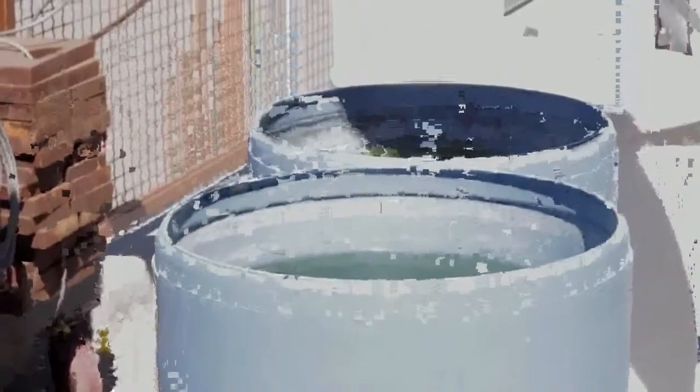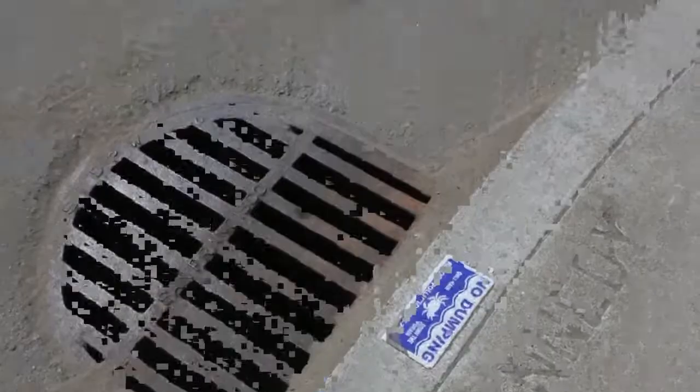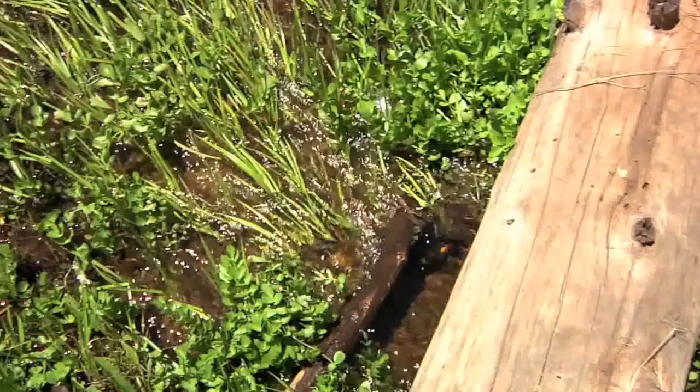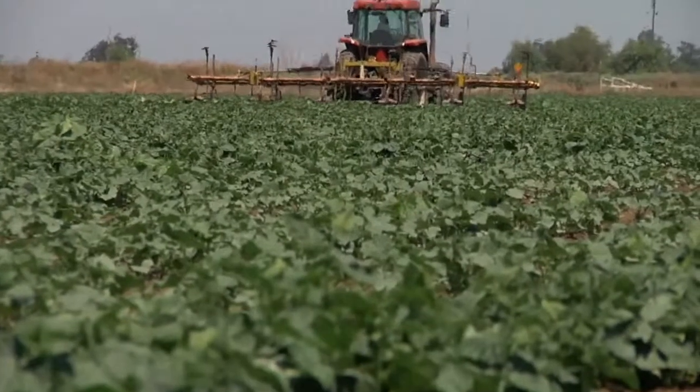local water sources. Through a combination of water recycling, stormwater capture and harvesting, and seawater desalination, we may be able to start weaning our cities off of that imported water supply, which means ultimately more water for our rivers and environment and more water that they can share with agriculture.